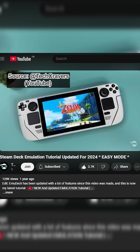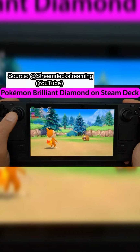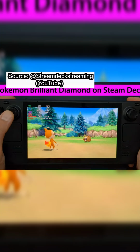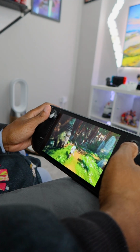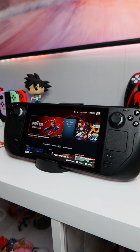Another sick thing about it is that you can use emulators to play classic console games and even emulate modern consoles like Nintendo Switch to play games like Zelda and Mario Kart on it. It also comes with up to 512 gigabytes of SSD storage to store your downloaded games on, and it's got a trackpad to help control games a bit easier, like when you're aiming on shooters or navigating the menus a bit smoother.